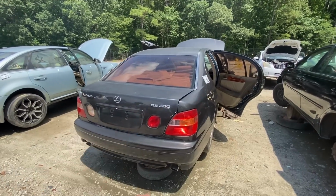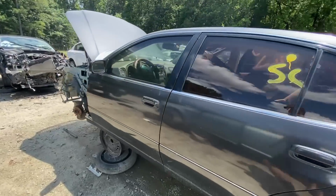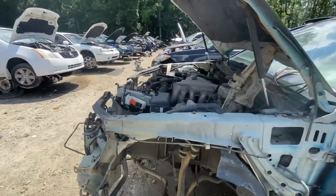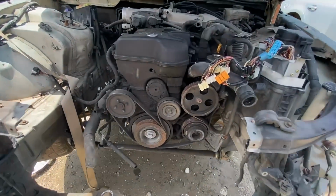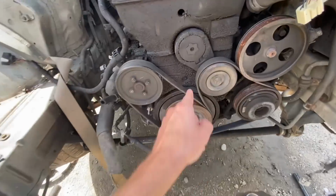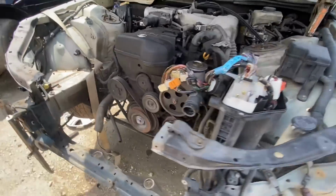Oh, what? This thing is clean. It's a GS300. What the hell? Is this thing getting a wreck? Ain't no reason for this thing to be in here. It doesn't look like it got in a wreck to me. The frame ain't bad. What's going on? It looks like it had a little bit of a leak, but I mean, that's not. It probably had like 500,000 miles on it or something.